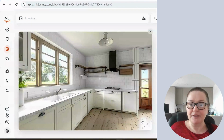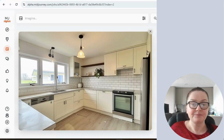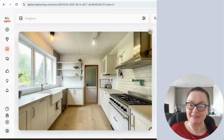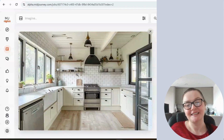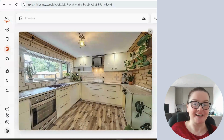Yeah, so we have some more examples here, a lot of modern farmhouse style features. And the window, as you can see, stays firmly on this side. This is very nice. And slowly being braver and opening up to more possibilities, but keeping that kitchen in the same style. So, yeah. What do you guys think? Let me know in the comments.